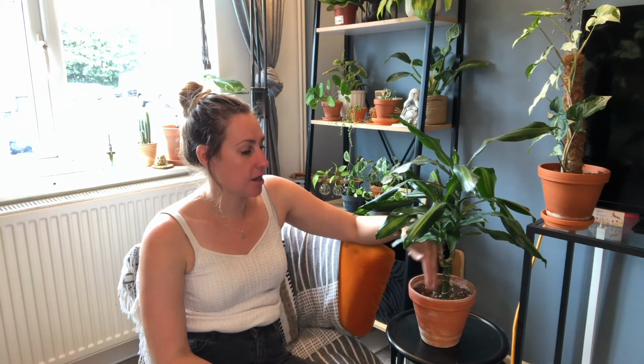At the moment I can feel that about an inch down there is quite a lot of moisture, so I wouldn't water that anytime soon. I'd almost wait till it's pretty dry and then go for it. But I do tend to wait for it to tell me on this plant. It's a lot easier for plants if you know that they're going to tell you when they're thirsty. It's a lot easier to listen to them rather than just do it anyway, because it's not worth killing a plant if you don't need to. So do really pay attention to what they ask you for.